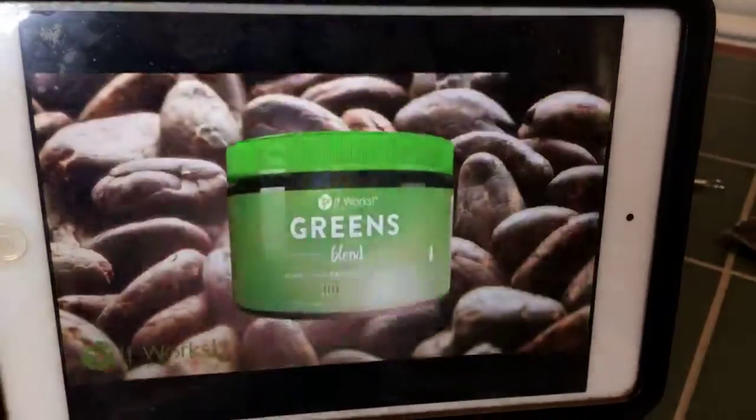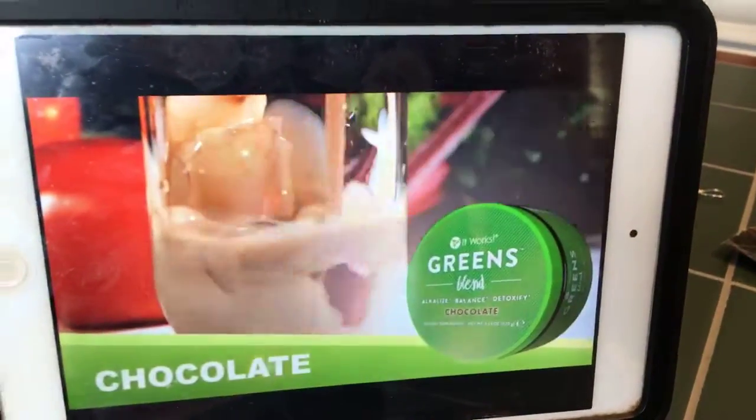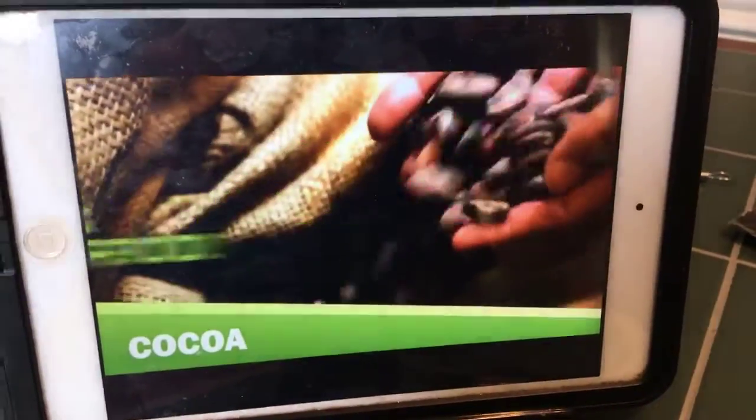All right, there you go. So I'm excited about that. You can tell it works. I am excited about the greens. Chocolate greens. Same active. I may be more excited about this than even the Keto Coffee.